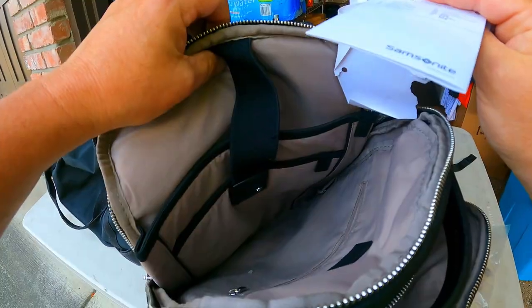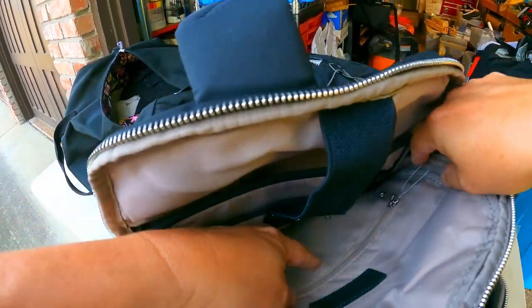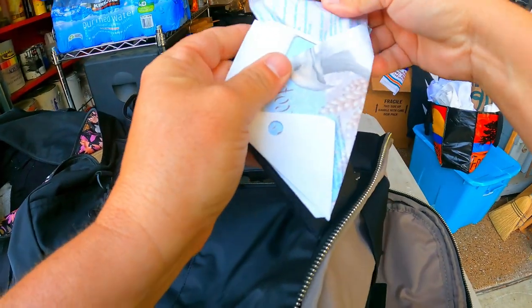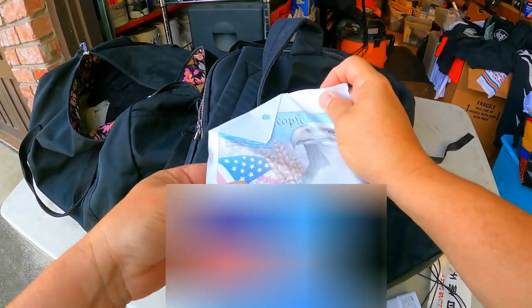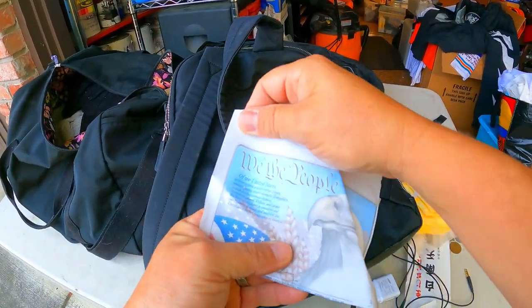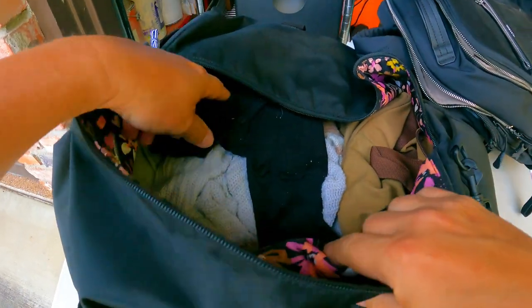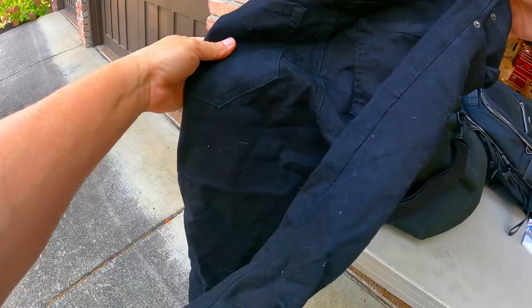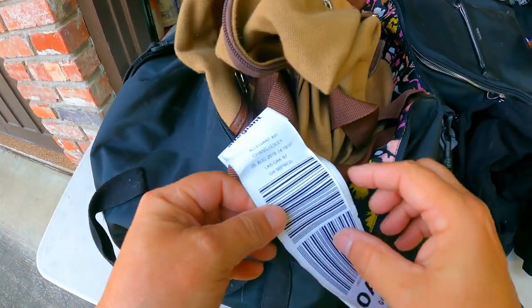Get some paper. Samsonite paperwork for the bag. Got some silica gel. Leave that in there. What is this? Ooh, don't show this. This is a photocopy of someone's passport right here. All right, so she must have traveled. All right, what else she got here? Garage? Okay. Oh, yep, someone definitely did travel.